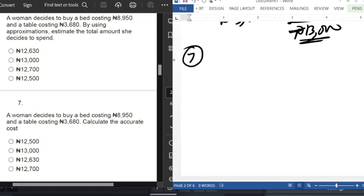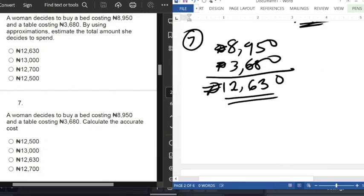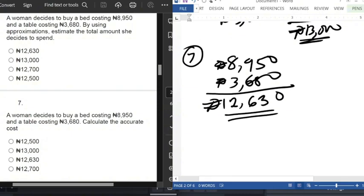a woman decides to buy... which one did I do now? We calculate the accurate cost now. Just the same thing, the accurate cost of the bed and table. So we just add it straight. So that means 8,950 naira plus 3,680. So 0, this 13, 16, and this is going to give us 12,630. That is the accurate cost compared to what we got in the first one, which is 13,000.